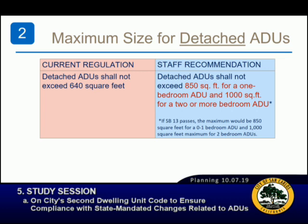The second question is the maximum size for detached ADUs. Generally speaking, cities are about 800 square feet, and that's what we had proposed originally as part of the report. Again, with these new changes, we're recommending to be compliant with state law, which is 850 square feet for one bedroom and 1,000 square feet for two or more bedrooms. And again, the thought with this is these laws will become effective January 1st if signed by the governor. Logistically, it's to not change your ordinance and then go back and change it again once they become effective. So really trying to incorporate as much of those laws now versus later.